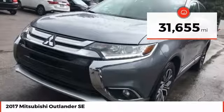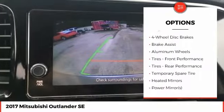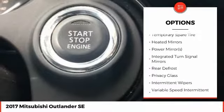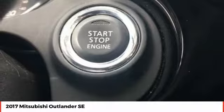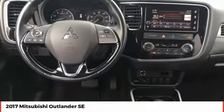Here are some of this vehicle's great options: anti-lock braking system, traction control, steering wheel audio controls, stability control, backup camera, keyless entry, Bluetooth, leather-wrapped steering wheel, driver airbag, power steering. This beauty will make even your house keys jealous. Drive it today.